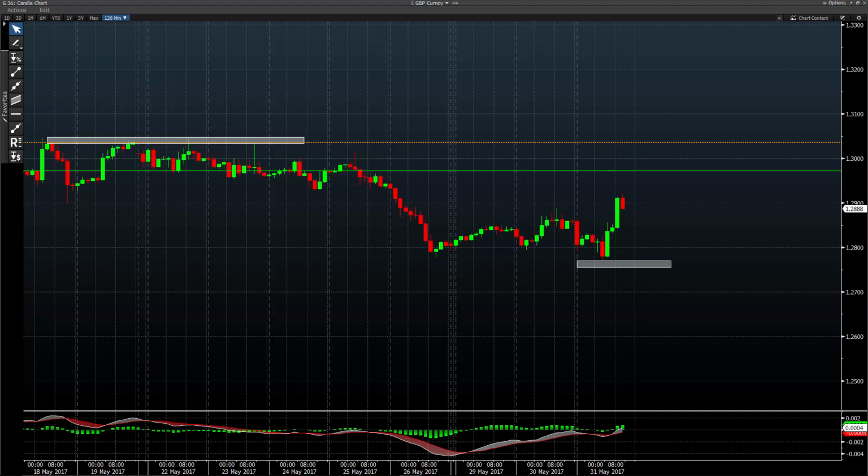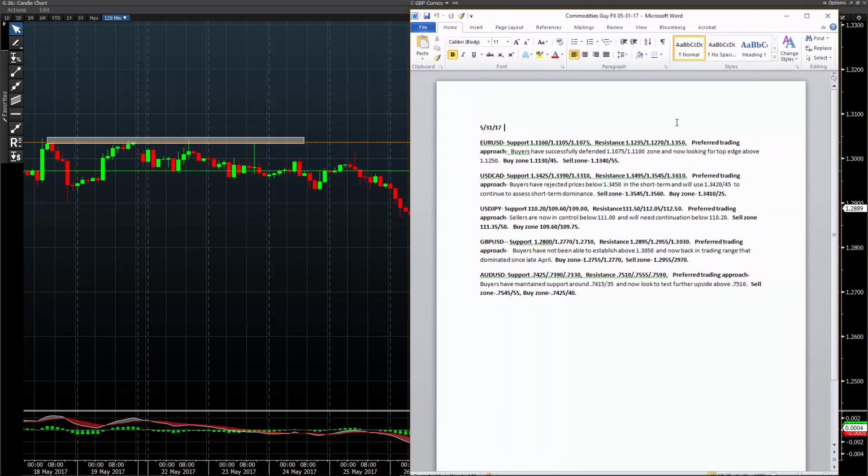Several markets may not hit on any given day, and certainly we can see trade through there. But what I really want to point out is when those levels work and what they're capable of doing. So the only level that triggered today was in pound dollar. This is the 31st of May, pound dollar. And it says buyers have not been able to establish above 30.50, but we're now back in this trading range that has dominated since late April.